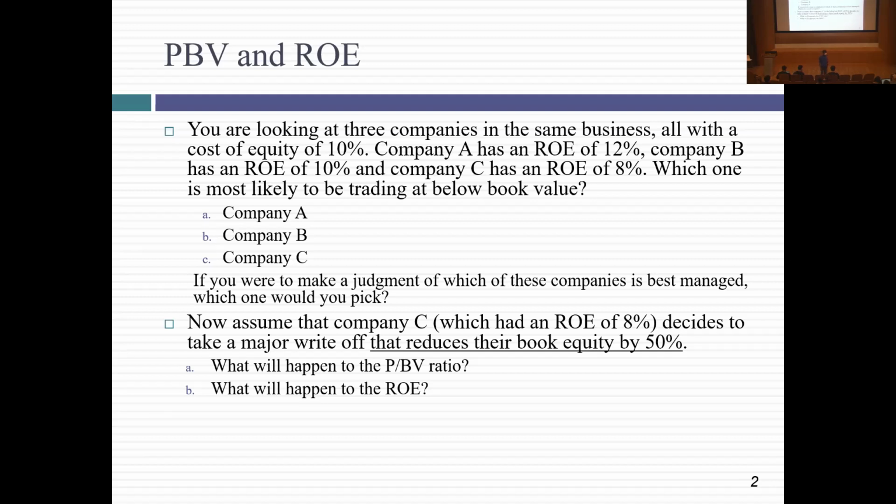If your book value of equity drops, what happens to your return on equity? It's going to go up because you have a lower base. What happens to your price to book? It's also going to double. So one of the nice things about connecting price to book and return on equity is that whatever happens to one is also going to play out in the other. With price to book, return on equity becomes what I call the companion variable.